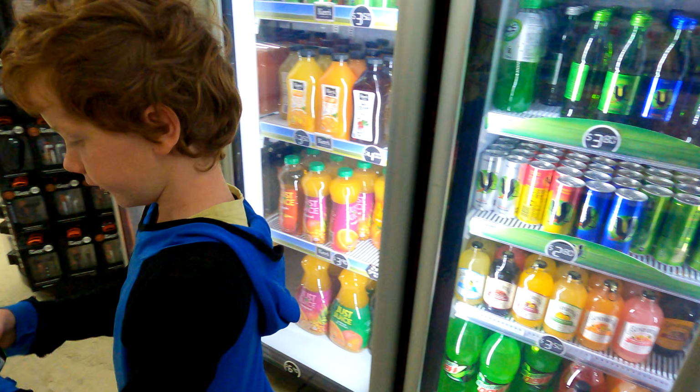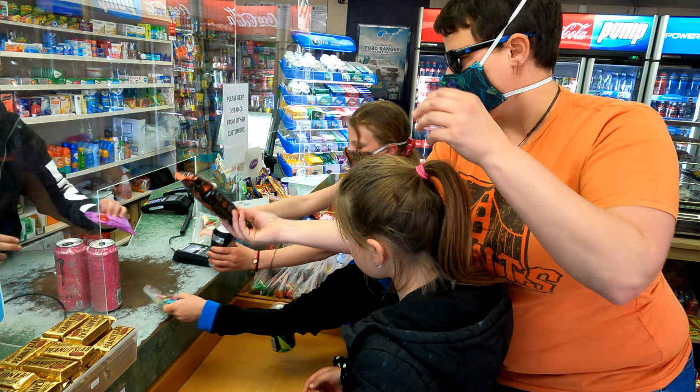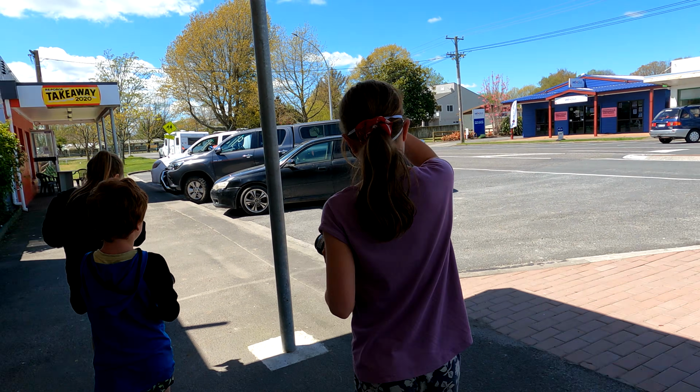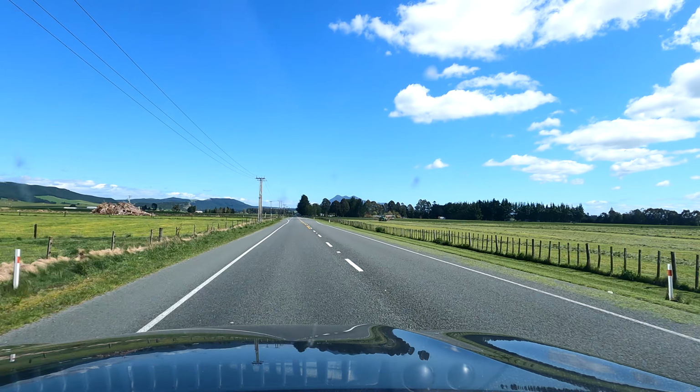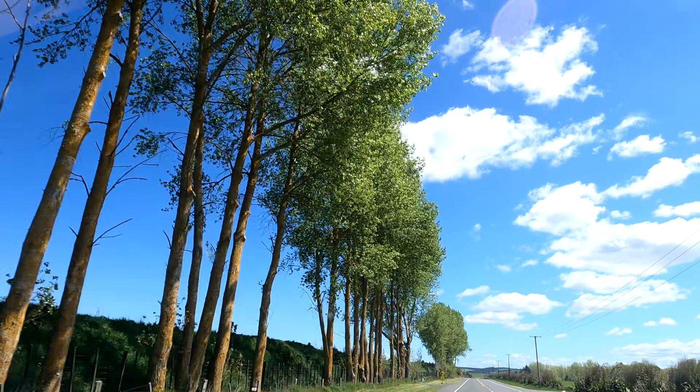In our house, everyone has to help do the jobs, so a quick stop off at the dairy in Rotorua to reward the kids for all the housework they did before we left home. So we are heading over here to see my family, especially my sister and her husband Ryan, because they've just moved into a brand new house.